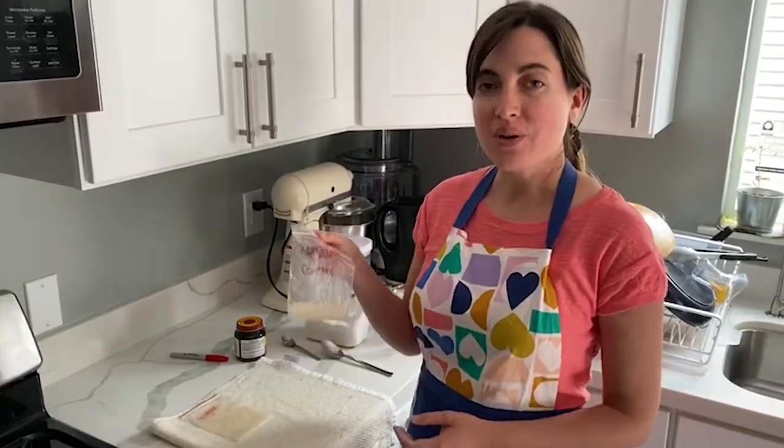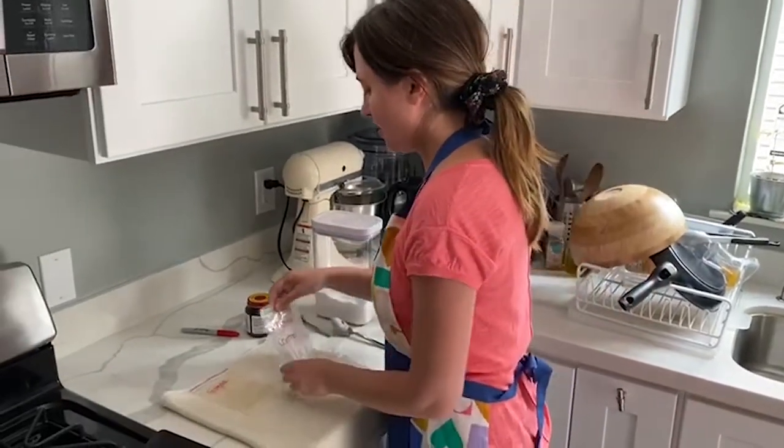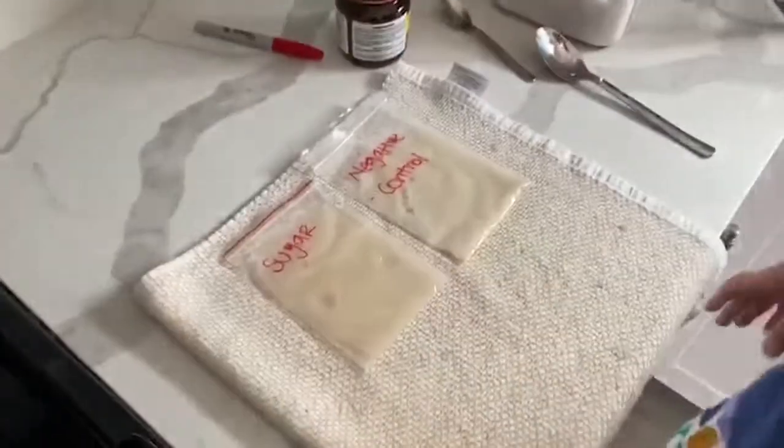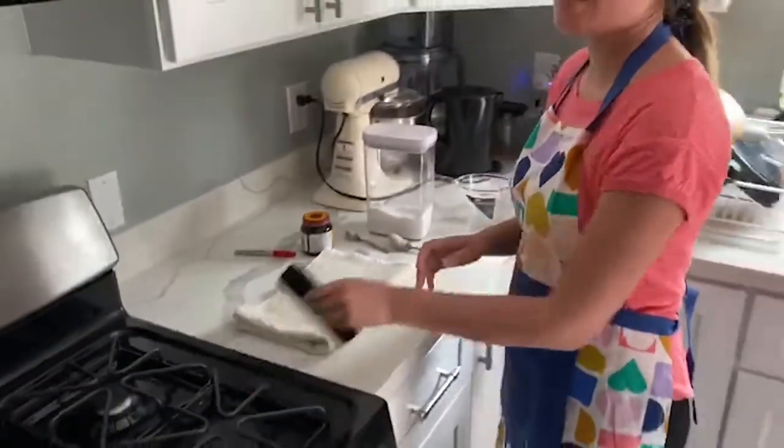So after we have all our bags ready, remember that you're going to have 3, we put them over a cloth and we put it like this. We set our time to start.